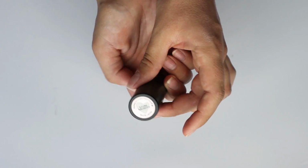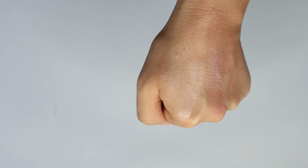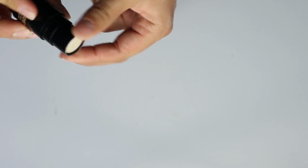This is the Nude Sticks Illuminati. I am actually going to be getting rid of this one because it's just way too oily looking on me, especially because I have an oilier skin type. I'm going to finally get rid of this.